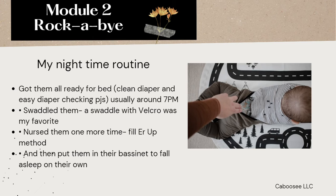So my nighttime routine would be, I would get them ready for bed. Make sure you have a clean diaper on. I really like easy diaper checking pajamas. So I actually created my own.